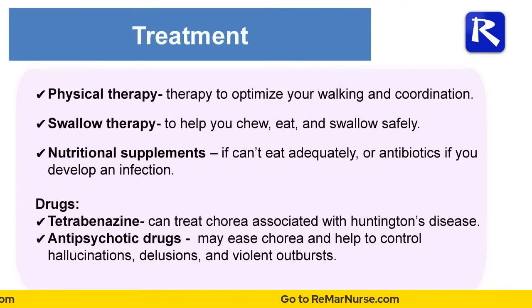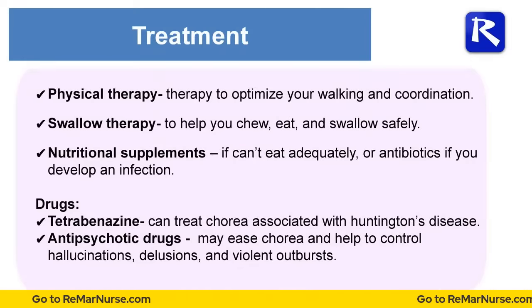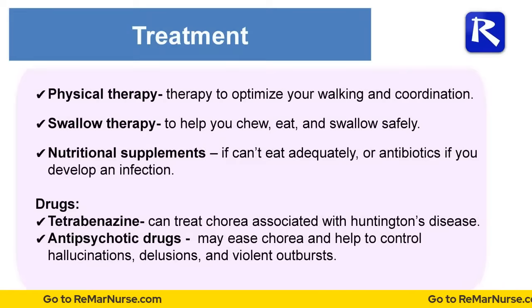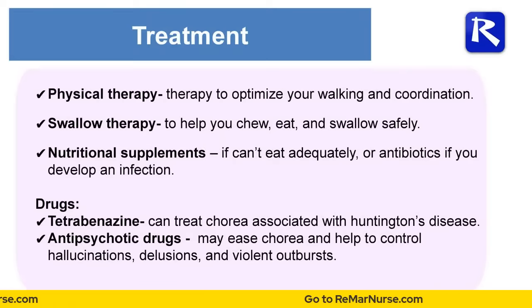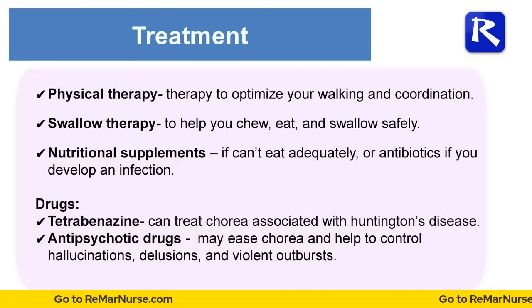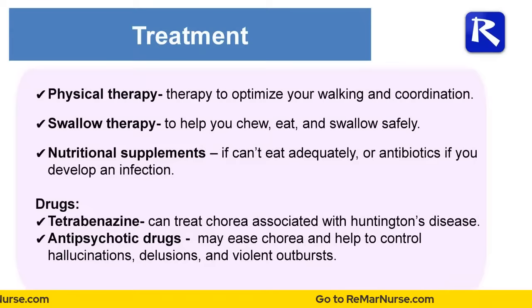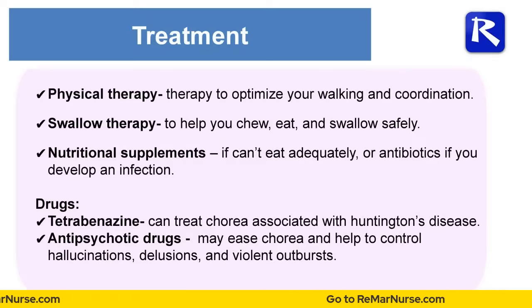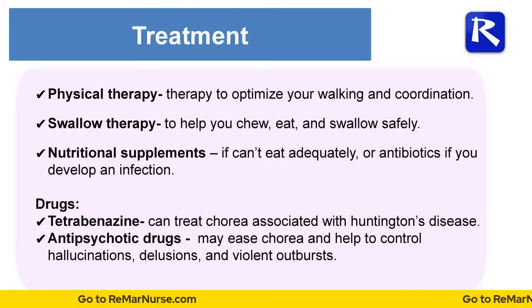So anybody with Huntington's disease, I think we have to look at secondary and tertiary treatment. Secondary would be, of course, to identify it as quickly as possible. And then the tertiary treatment is going to be physical therapy, to help optimize the walking and the coordination. Swallow therapy to help the patient eat, chew, and swallow safely. Nutritional supplements if the patient is not able to eat adequately or if they have an infection, which we know patients can develop.